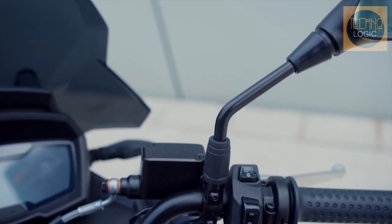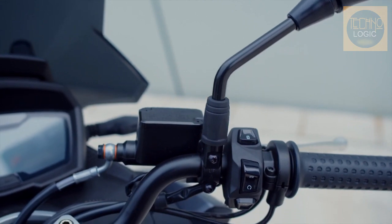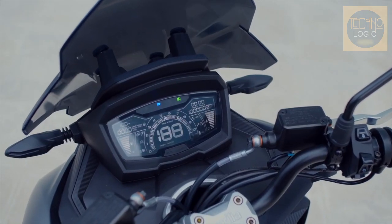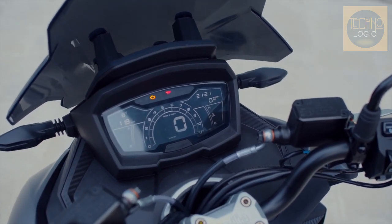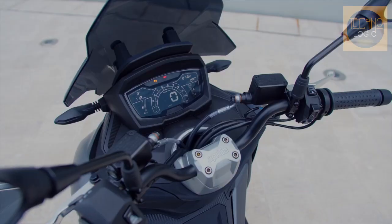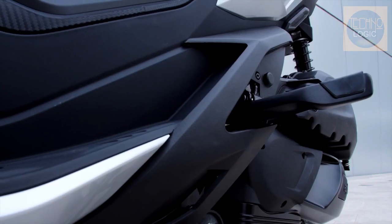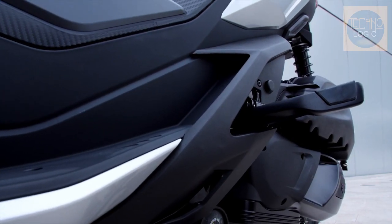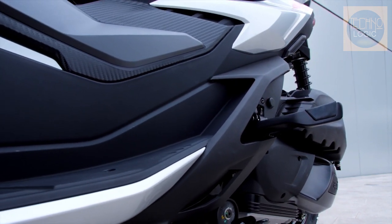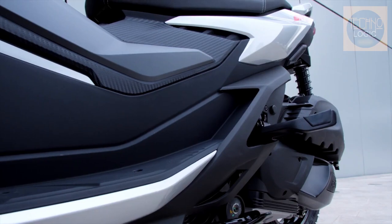All models are equipped with the RIS, regulator inverter start and stop system, that uses a brushless electric motor mounted directly on the crankshaft in place of a traditional starter, offering advantages in a quieter start operation, less weight and better reliability, and lower fuel consumption. This automatically switches off the engine 1 to 5 seconds after coming to a halt, depending on the engine's current operating temperature, and throttle input restarts the engine.